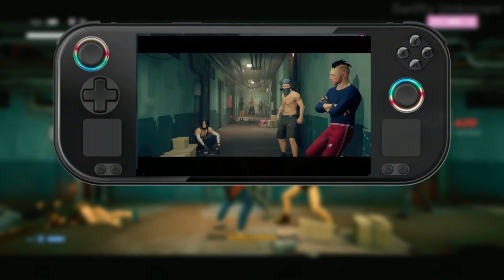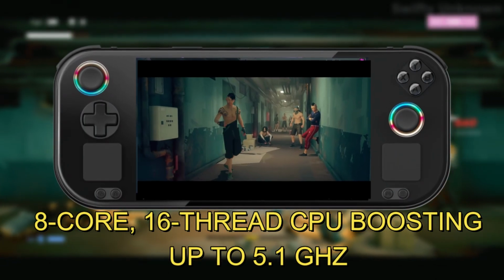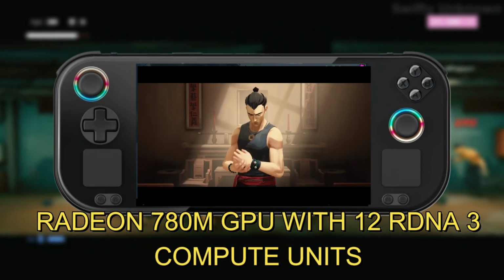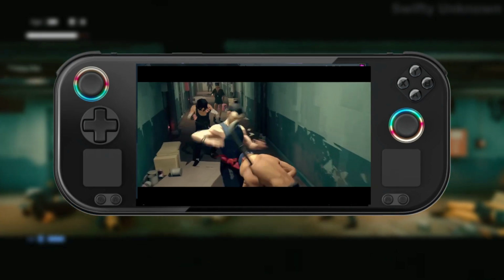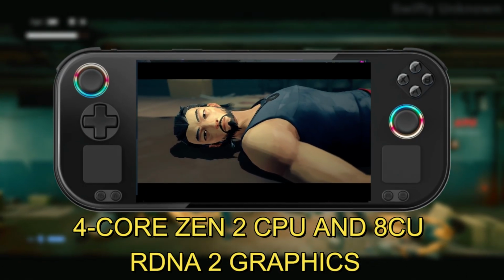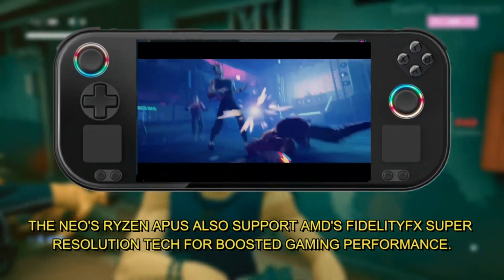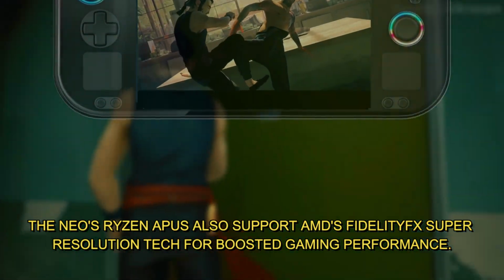Whichever chip you choose, you're getting a beastly 8-core, 16-thread CPU boosting up to 5.1 GHz and a Radeon 780M GPU with 12 RDNA 3 compute units hitting 2.7 GHz. That's a big step up from the 4-core Zen 2 CPU and 8CU RDNA 2 graphics in the Steam Deck. The Neo's Ryzen APUs also support AMD's FidelityFX Super Resolution tech for boosted gaming performance.